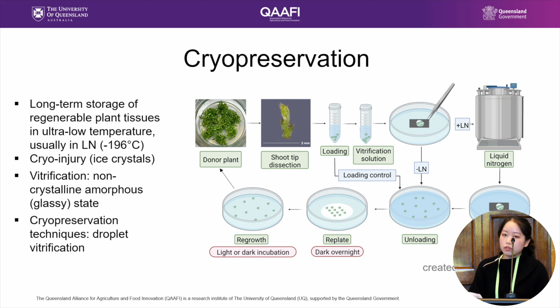Currently, I'm mainly working on developing cryopreservation for Gossia fragrantissima. According to some preliminary experiments, we found that the shoot tips of Gossia fragrantissima were very difficult to keep alive after being exposed to liquid nitrogen. In the next few slides, I will show you how I optimized the protocol.